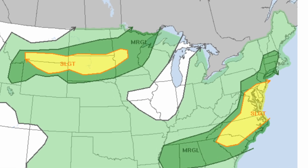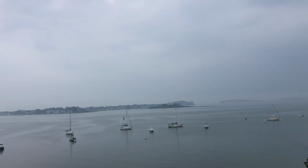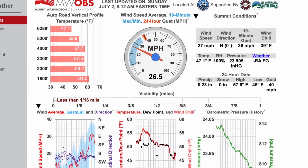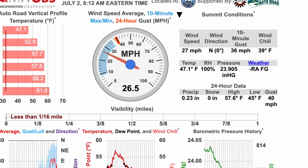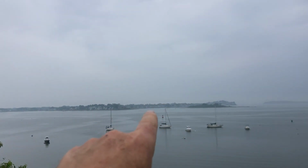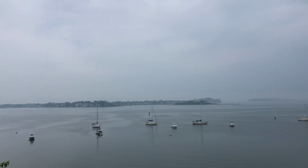Very interesting this morning. I don't know if it's right or not, but the summit of Mount Washington is at 47 degrees. The wind is from 0 degrees. Pop quiz, what direction is 0 degrees? North. Correct. You guys are smart.